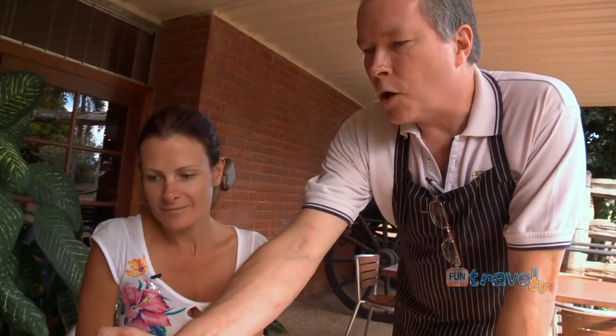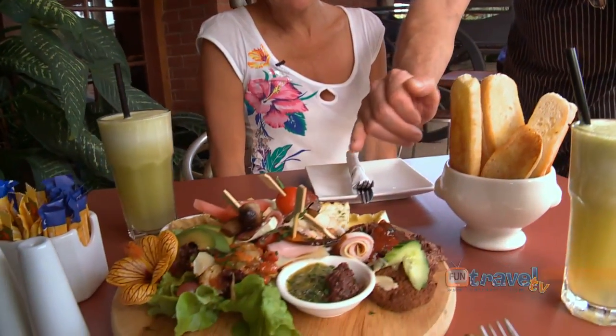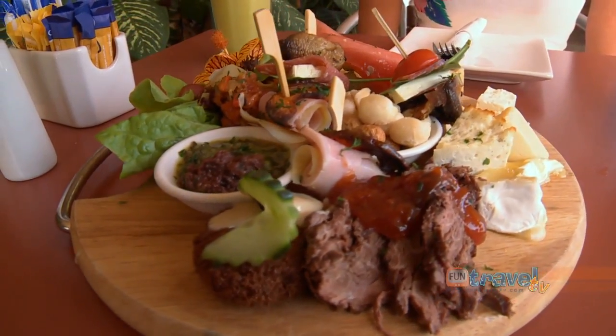What we try to do is use all local products, and anything that we can't buy we make ourselves. So homemade ricotta from local milk, with local herbs, hummus, olive oil, roast our own peanuts and macadamia nuts.